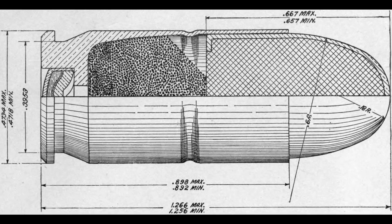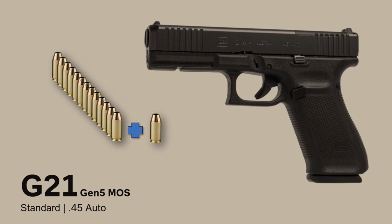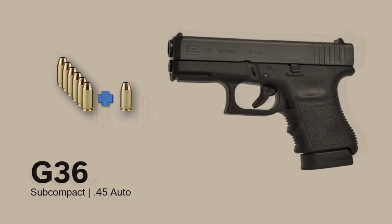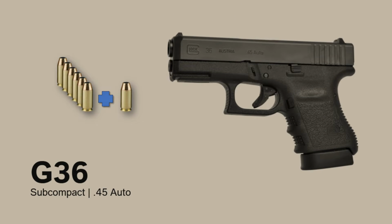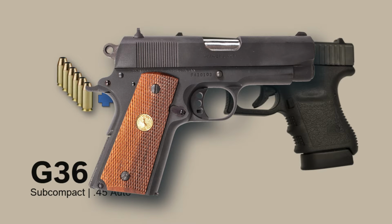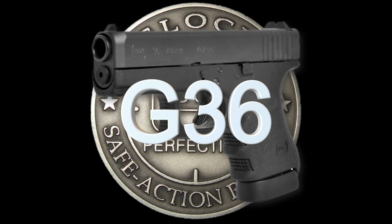For me, my preferred cartridge remains the .45 ACP, and there are currently 9 Glock pistols that chamber that round, 8 of which are all double-stacked magazine pistols that range in standard capacity from 10 to 13 rounds of .45 ACP. Then, there is the subcompact G36 with its 6 rounds of ammunition stuffed in a single-stack magazine. The original quantity of cartridges offered in the Colt Officer Model 1911, and which is close in size, among others. Today, the subcompact Glock G36 is what I'm going to tell you all about.